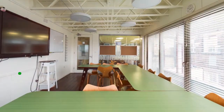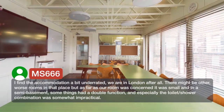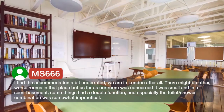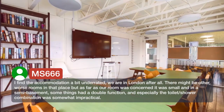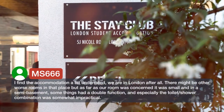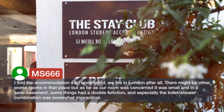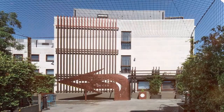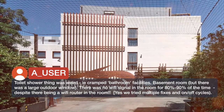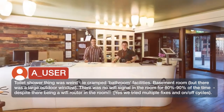I find the accommodation a bit underrated. We are in London after all. There might be other, worse rooms in that place, but as far as our room was concerned, it was small and in a semi-basement. Some things had a double function, and especially the toilet/shower combination. The toilet shower thing was weird. Cramped bathroom facilities. Basement room, but there was a large outdoor window.